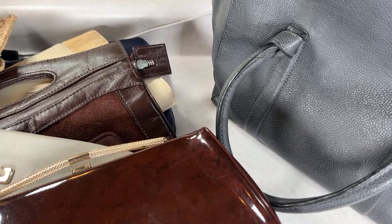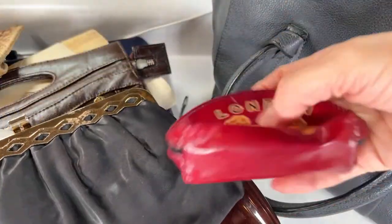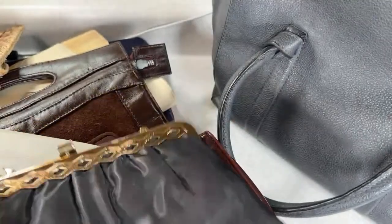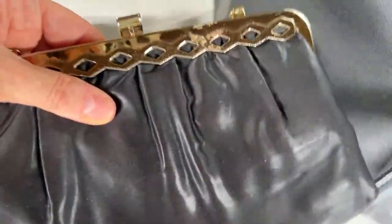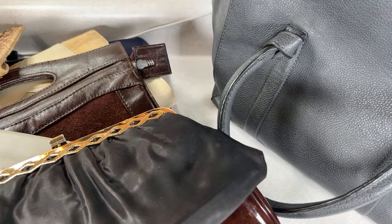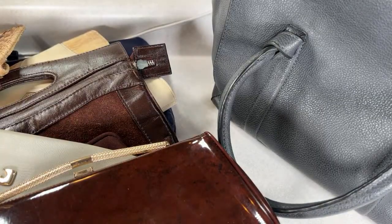Norma says London, and Justine says black satin. You got it, Norma. What did I say, Norma? Did I say $1 or did I say $2? I don't remember anymore. I think I said $1. Justine would like black satin. Thank you, Justine. Black satin purse for Justine.